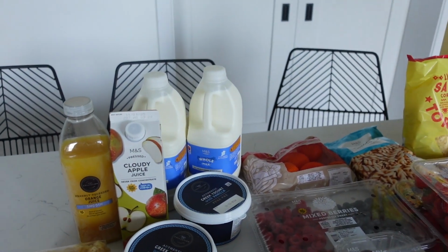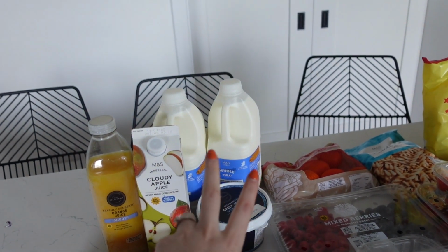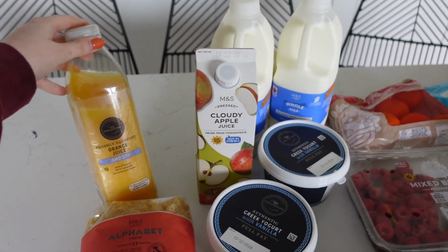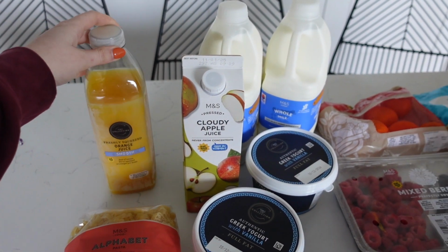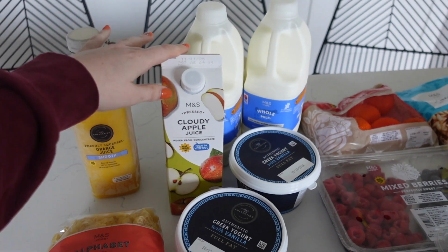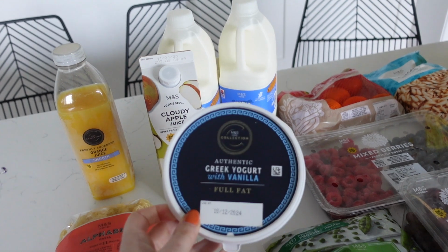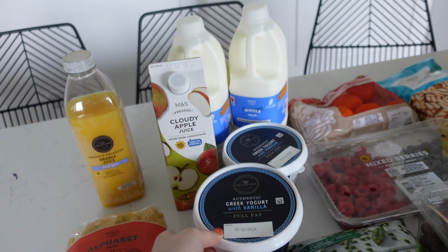Then we still have about half of a 3 litre left of milk, so I just got 2 litres. I got, this is expensive, no joke, it's like £3, but it is so good. So I do get it as a little treat. I got apple juice. This is the best Greek yogurt, authentic Greek yogurt with vanilla, it's so good. So I got 2 of those.